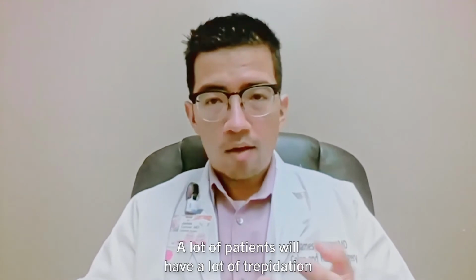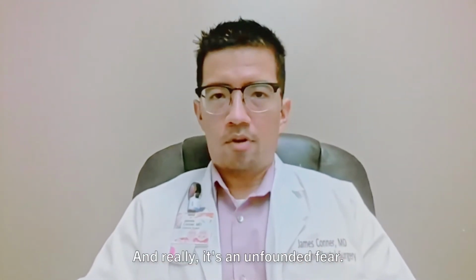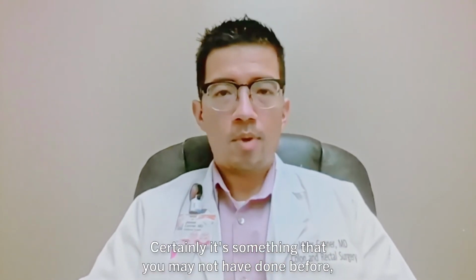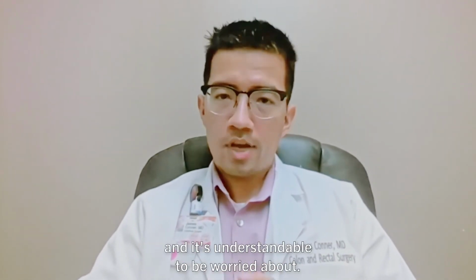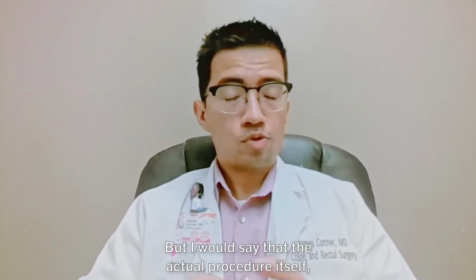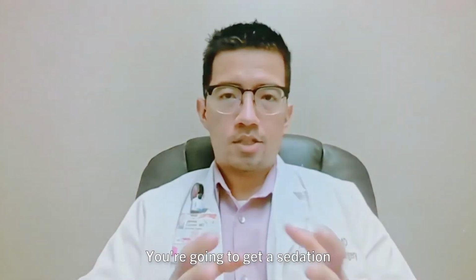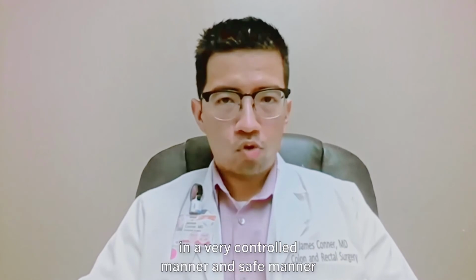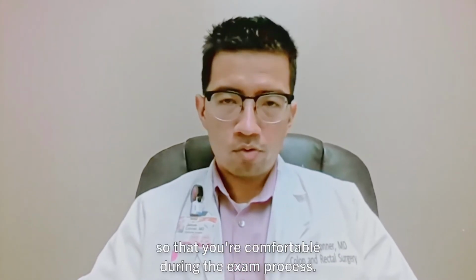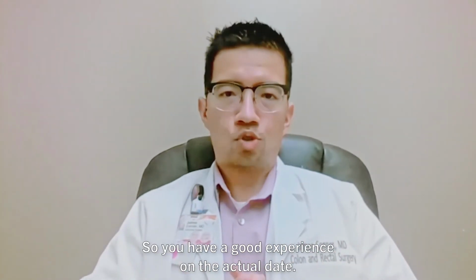A lot of patients will have a lot of trepidation and fear about the exam, and really it's an unfounded fear. Certainly it's something that you may not have done before, and it's understandable to be worried about. But I would say that the actual procedure itself is about 10 or 20 minutes long. We don't do colonoscopies without sedation. You're going to get sedation in a very controlled and safe manner so that you're comfortable during the exam process, so you have a good experience on the actual date.